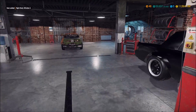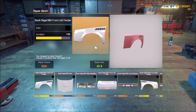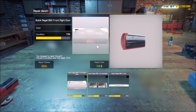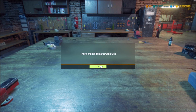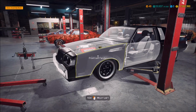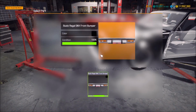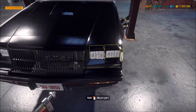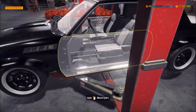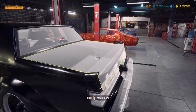I think I got everything right. Let's see what we can repair. Let the bodywork gods be with me. I think everything got repaired okay. I think all I have to do is replace the glass. Oh, lucky, lucky, lucky. Oh, it's a beautiful thing. Beautiful thing.